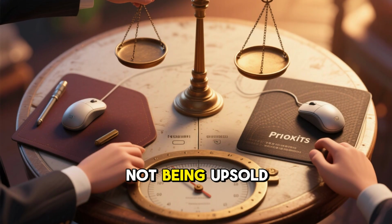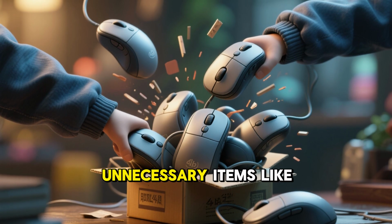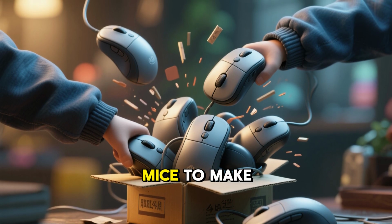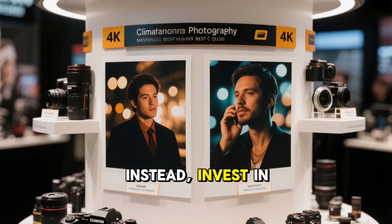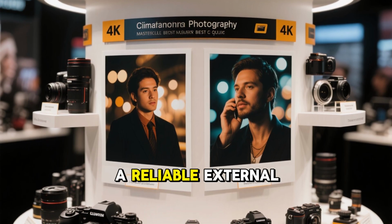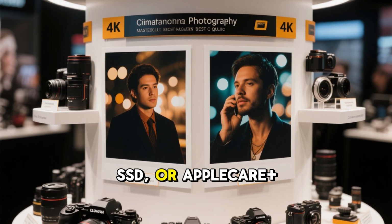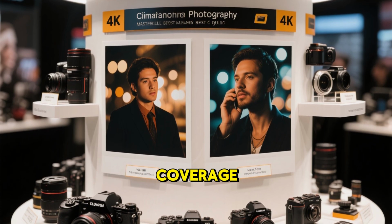Also, make sure you're not being upsold on accessories that you don't need. Some stores package unnecessary items like basic sleeves or low-quality mice to make the deals seem more valuable. Instead, invest in items that matter: a good USB-C hub, a reliable external SSD, or AppleCare+ if you're worried about accidents or long-term coverage.